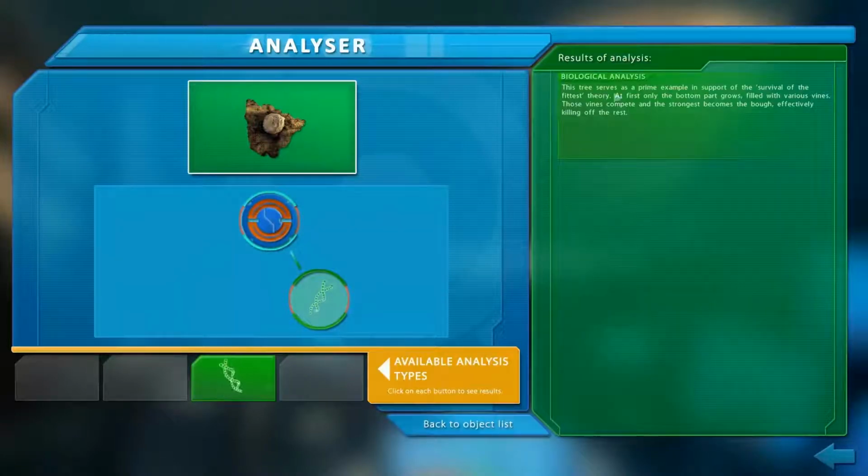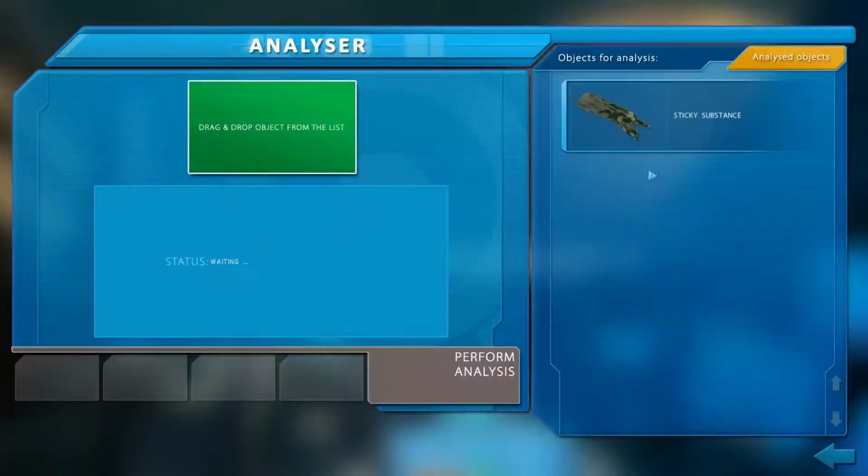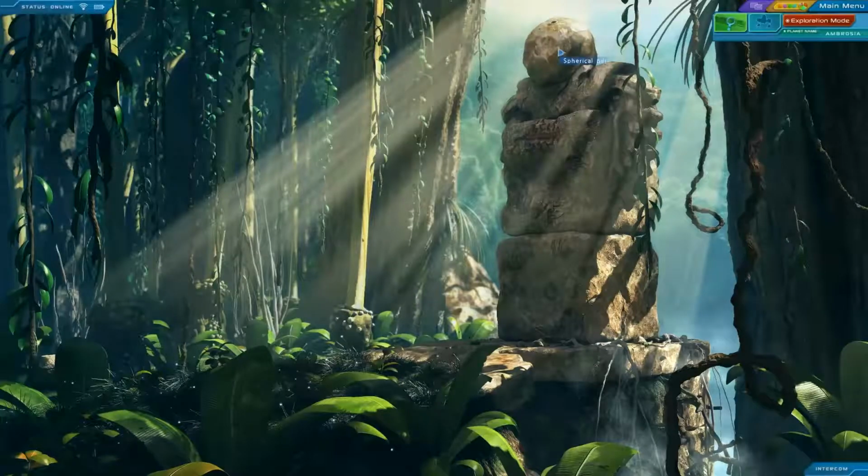And serves a prime example in support of the survival of the fittest. At first, only the bottom part grows, filled with various vines. Those vines compete, and the strongest becomes the bough, eventually killing off the rest. Oh, interesting. Very interesting. Okay, so we know that that has a funnel thing going on. Let's go back to this jungle.